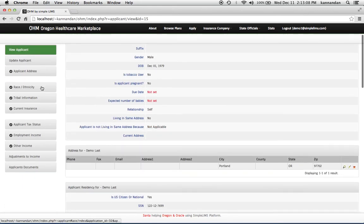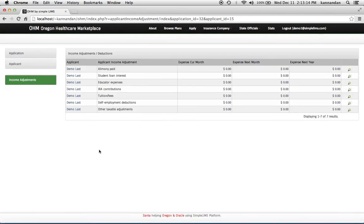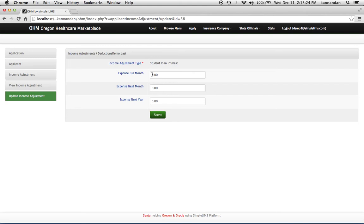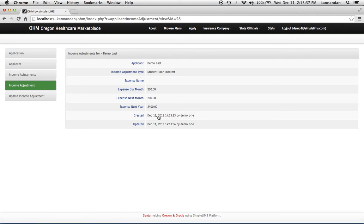So if you see this, most of it's done. And then the last one we have is the adjustments in the documents. The adjustment is like the expenses that you're paying. So if you have a student loan or alimony or any of those things, you can fill it in. So let's put a student loan, and say we pay $200 a month, and next month is also $200, and we're paying $2,400. And now you're done with the income.